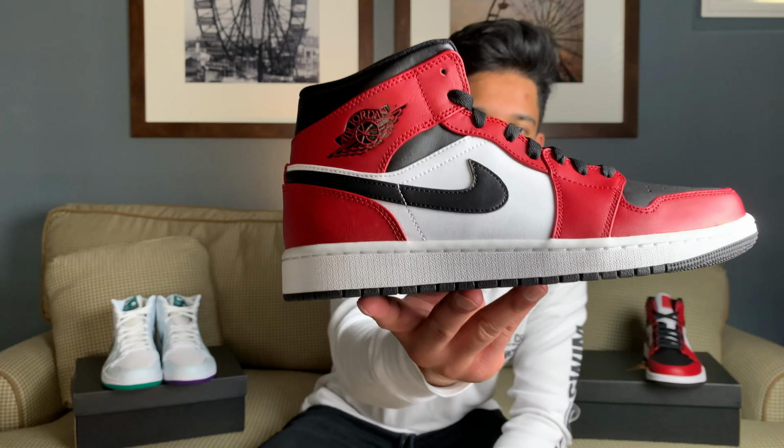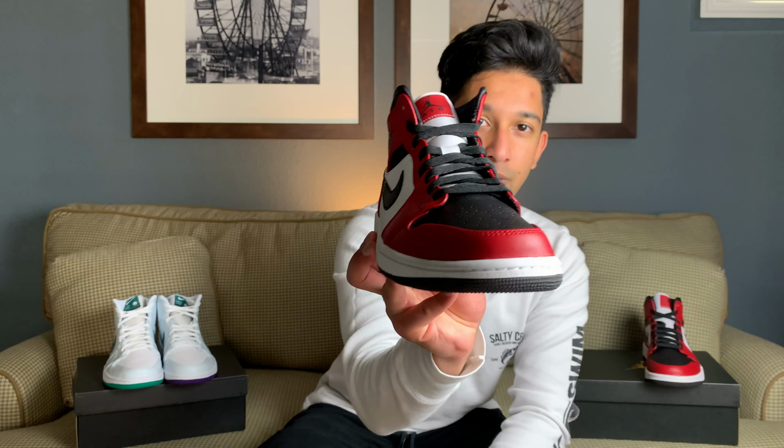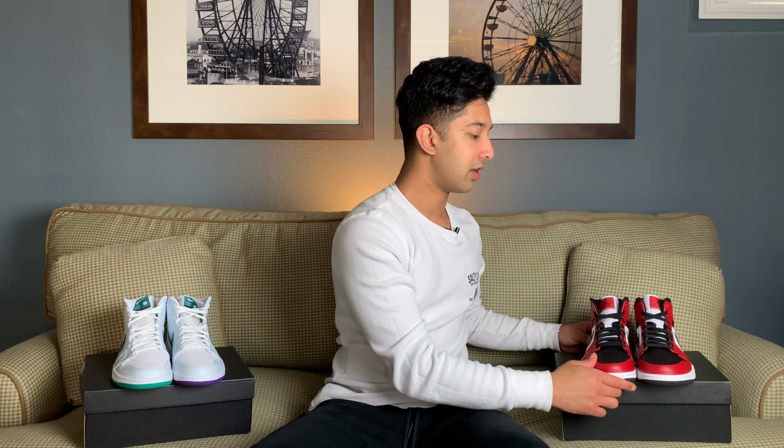Honestly, just having these on foot, people would think that you own the original colorway. These look so dang close, guys. I'm telling you, the mids aren't that far off an Air Jordan 1 high. And I just love how they look together, guys. I mean, check this out. I like the quality. I think the quality is really nice.